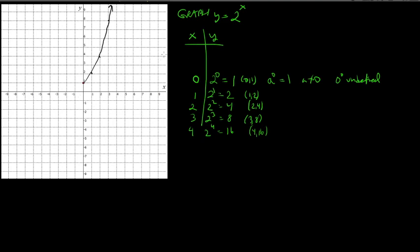Now remember, the domain is all real numbers, so I can plug in negative numbers. What's 2 to the -1? Not negative 2. Remember, a negative exponent means take the reciprocal, so this is 1/2. So (-1, 1/2). If you plug in negative 2, we get 1 over 2 to the positive 2, which is 1/4. So (-2, 1/4). And that's probably as much as we can do here. When x is negative 3, it's 1/8. So what you're going to get here is essentially very, very small positive numbers, just a hair above the x-axis.